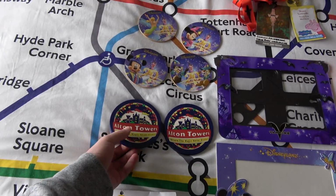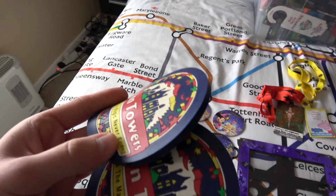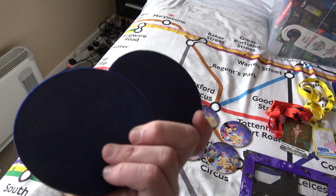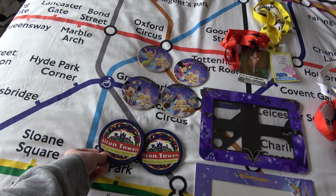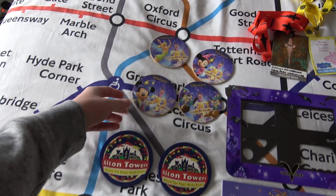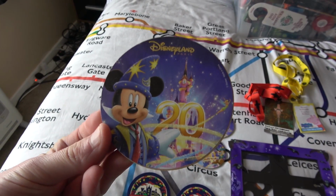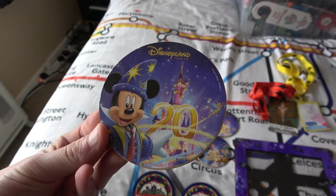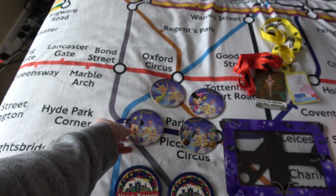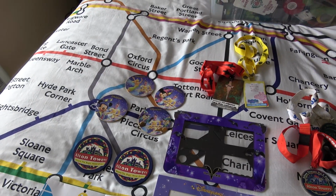Moving a bit further up just here, these lovely Alton Towers coasters to put your drinks on. Look at these, they're made of rubber, so yeah, they last quite well. But Where the Magic Never Ends, we're talking late 90s, early 2000s for these. A little bit further up, some more coasters, this time from the 20th at Disneyland Paris. Of course, they've only just finished celebrating the 25th, so what are these? Maybe about 6 or 7 years old now. Obviously, they celebrate the events over 2 years normally.